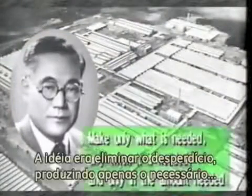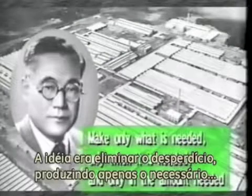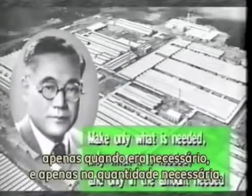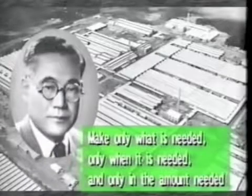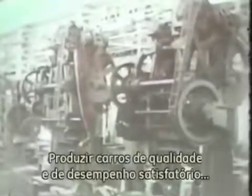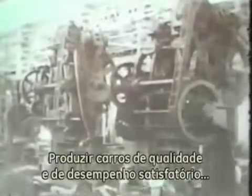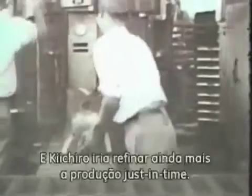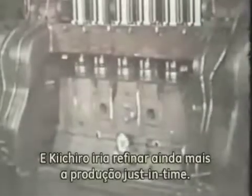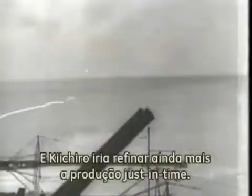The idea was to eliminate waste by making only what was needed, only when it was needed, and only in the amount needed. Making quality cars of satisfactory performance required an all-out effort. And Kiichiro was moving to refine just-in-time manufacturing further, but the outbreak of World War II in 1941 interrupted his efforts.